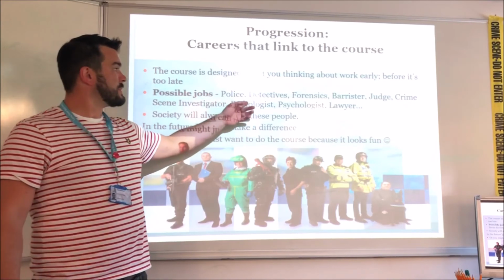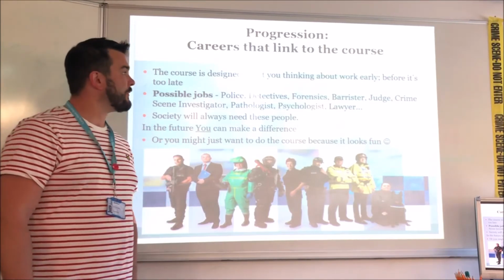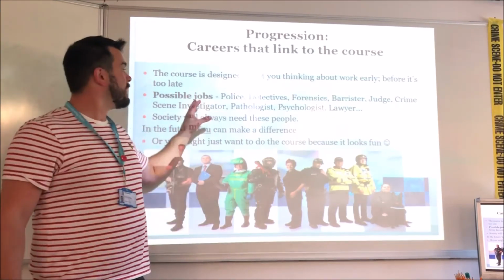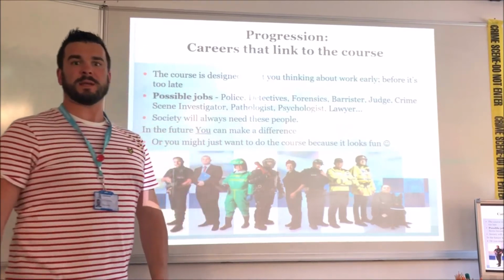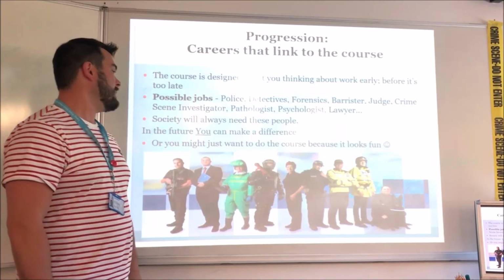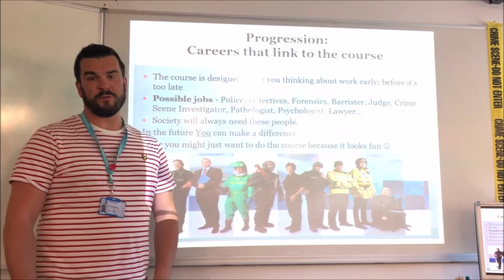The possible jobs that you would get: police detectives, forensics, but also law-like jobs, barristers, solicitors, lawyers. Maybe you could become a judge, a crime scene investigator, a psychologist. All of these types of jobs are jobs that you would expect to go into after criminology. Society will always need these jobs and always need these people, and we hope that you will consider these careers while you're doing criminology, because of course you can make a difference doing these jobs.